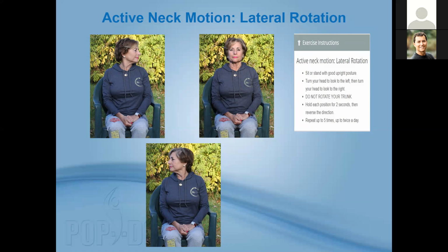And what this also does is it helps feed the joints in your neck. So the motion stimulates the cells that line your joints to make the synovial fluid. It's like motor oil that allows your joints to move without clicking, cracking, and creaking.